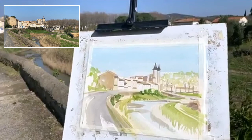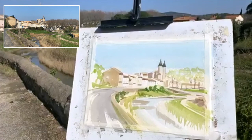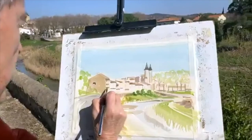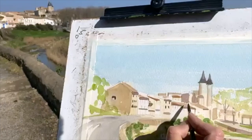Okay, so now I think I'm just going to go around with a nice little bit of Payne's grey and that shadow mix, so it's a little bit dark. I'm going to just dab in a few little windows here and there, with a fine brush. There's some nice blue windows as well. There are. I'm going to put those in as well. Actually, there's a lot of different colours in there, some apricot-y sort of colours as well.